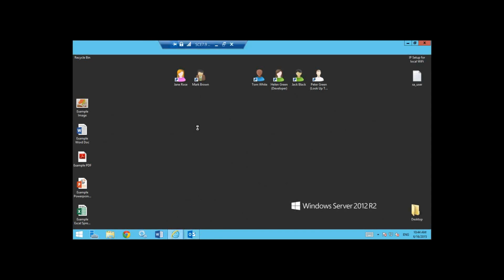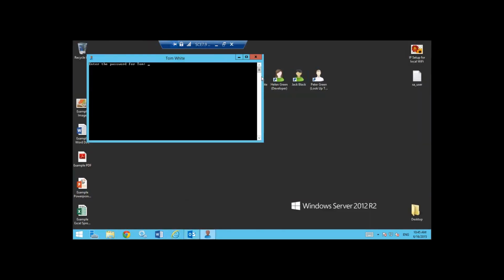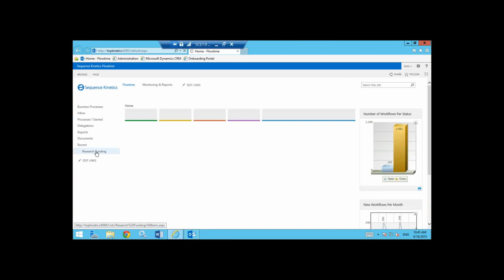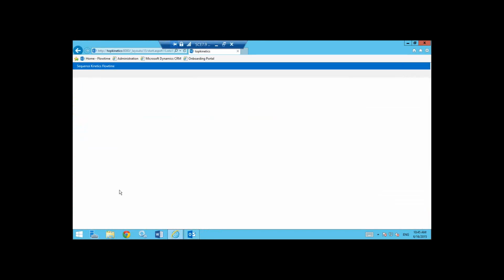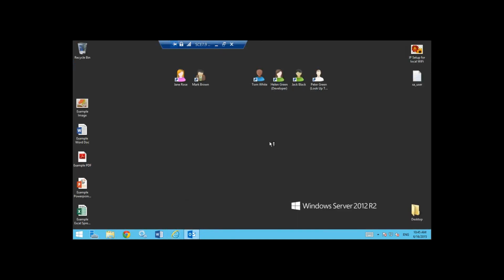And then if we were to go back and look at the task list in Tom, so we'll log in as Tom. I think it's 12951 was the task that we were looking at over here on the research funding list. You'll now see that we've actually completed that task as well. So we've managed to do those actions just by clicking on that one button from within the Outlook environment.